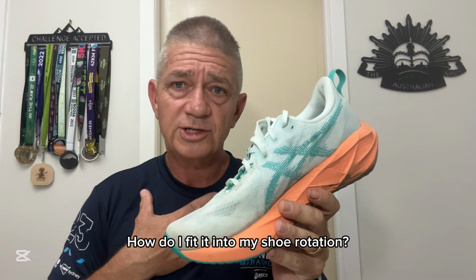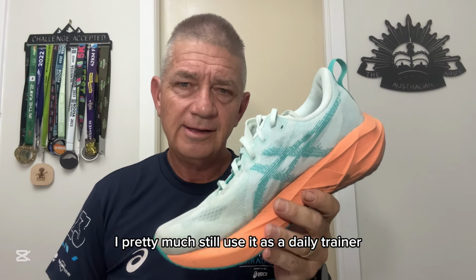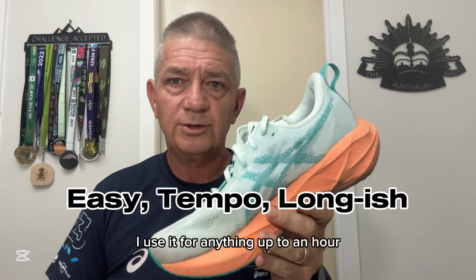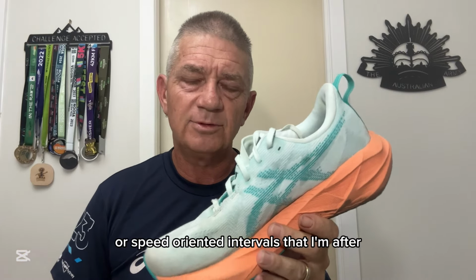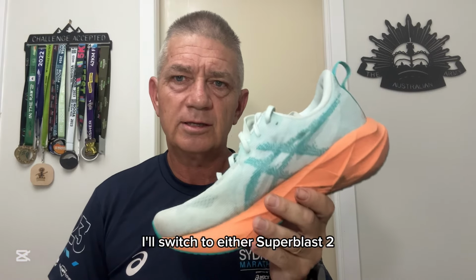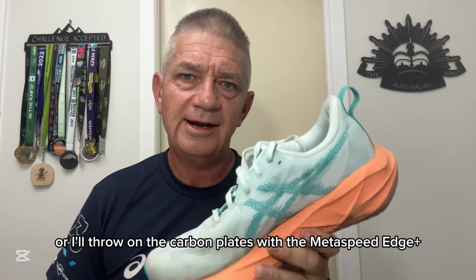How do I fit it into my shoe rotation? I pretty much still use it as a daily trainer. I use it for anything up to an hour, but if there's particular speed or speed-oriented intervals that I'm after, I'll switch to either the Superblast 2 or I'll throw on the carbon plates with the Metaspeed Edge for me.